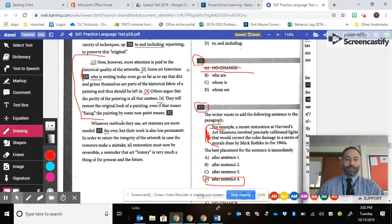So, some art historians who are writing today even go so far as to say that that's plausible. Then we look at C, some art historians whom is writing today even goes so far as, and then D, whom are. Some historians whom are writing today even go so far as. Well, we know that who versus whom in this particular question isn't the thing that we were testing, but in this case, it should be who are, and the correct answer for this one is D.